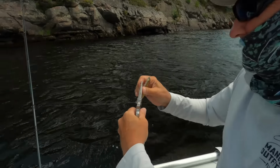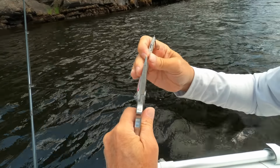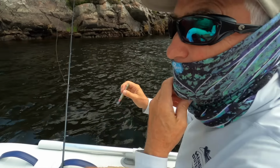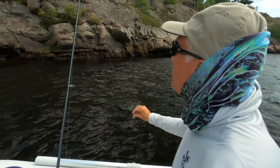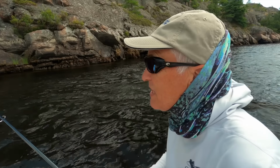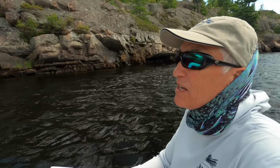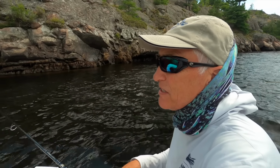And you're doing what now? Just straightening these hooks out. These are great hooks. When you're buying lures for fishing for bass and walleye, you don't want heavy duty hooks that won't bend. You want light duty, fine hooks that set very easily in the fish.